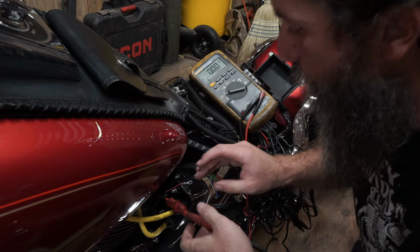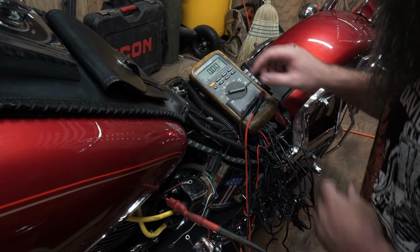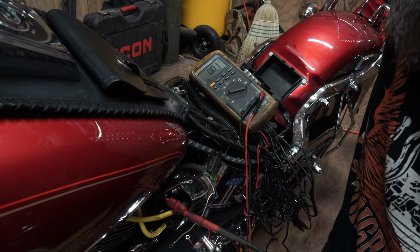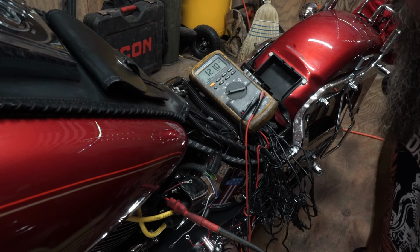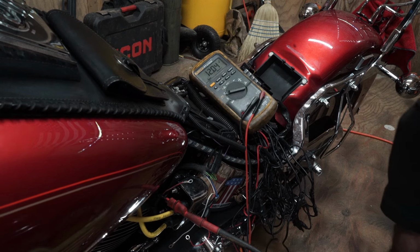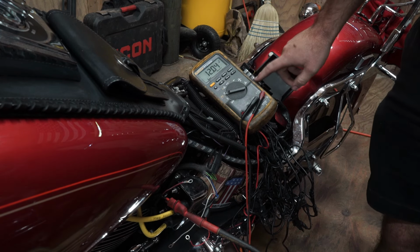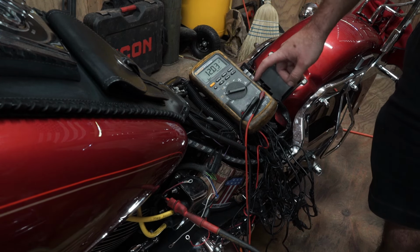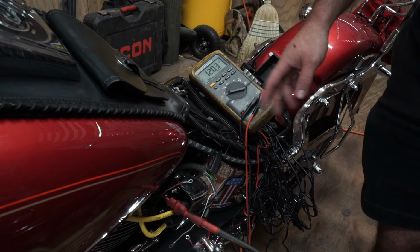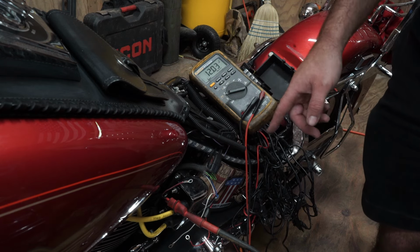So we're gonna go down here to our white and black wire, which is factory positive. Ignition on, run switch. So there we go. Got a good 12 volts right there. And with the coil unplugged, we are no longer tripping and resetting this resettable circuit breaker. So we either have something shorted in the coil or something shorted in the Dynatek.